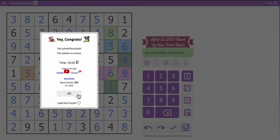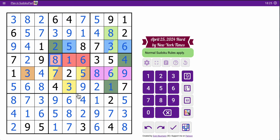And there we go, 18 minutes on something where I think I ended up with a deadly pattern. And I just had to guess on one of the cross pairs. But really, I had nothing else to go with at that point.